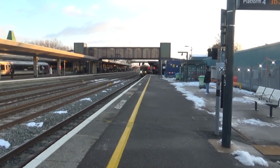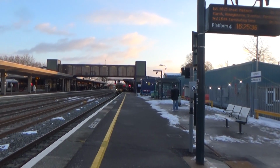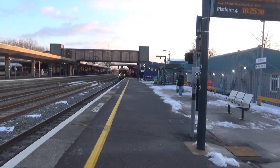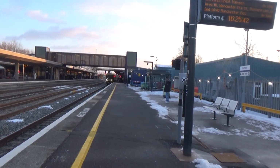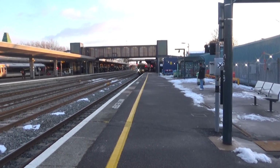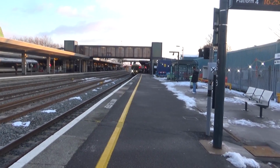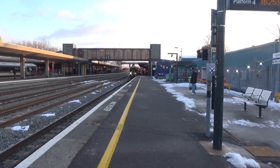Okay, departing now is the final train in this video. It will be the 1625 Great Western Railway service to Great Malvern from London Paddington, which calls at Hanborough, Charlbury, Kingham, Moreton-in-Marsh, Honeybourne, Evesham, Pershore, Worcestershire Parkway, Worcester Foregate Street, Malvern Link, Great Malvern. And it's 166208.